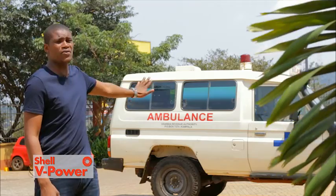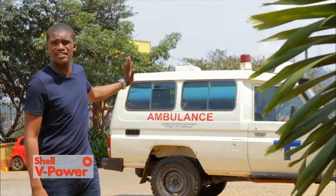All right, so the truth is, these are some of the most helpful cars anywhere in the world because they rush the sick to hospital just to sort out the emergencies. But now, here on Revved Up, we're saying, please, try and don't get your car engine into the intensive care. Please don't. Keep it healthy. Look after your car engine.